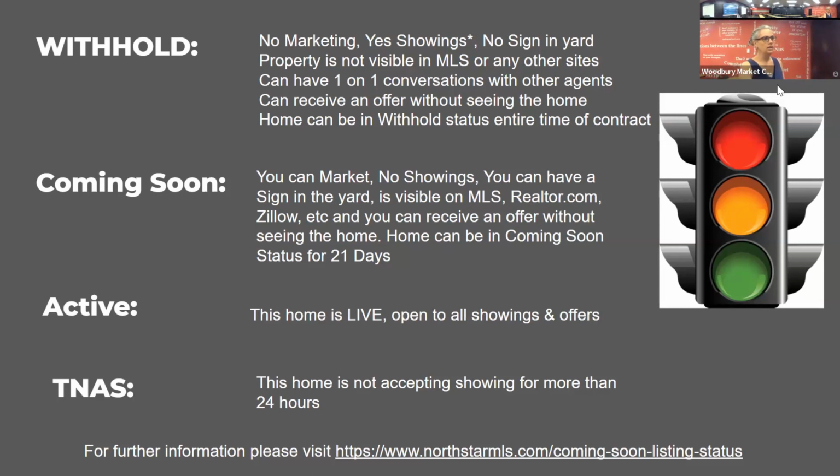And then at the bottom here, there's a link that has a whole comparison chart of all the different statuses and what you can and cannot do. And again, I'm going to share this slide deck with you, so you're going to have the live links and everything that are built in here.